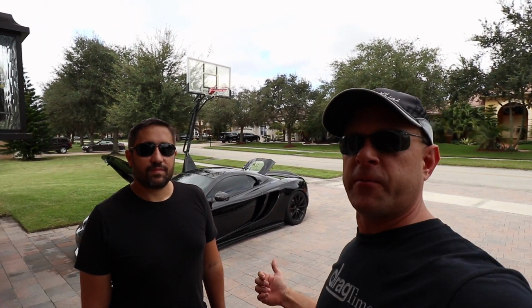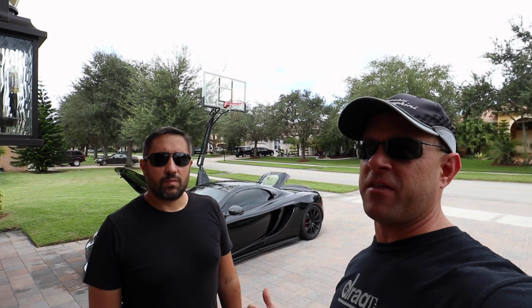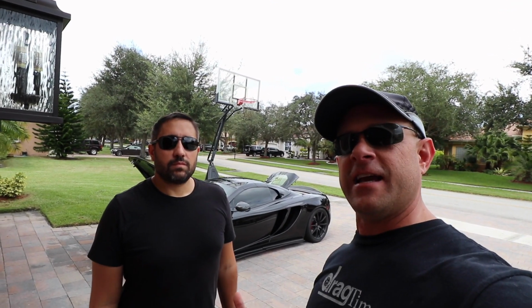All right, so that's the overview of the McLaren MP12C. We got the Pure Turbo upgrade, Fab Speed downpipes, an Atkin exhaust, along with an Atkin meth kit, and the DME tune as well. Basically everything you can do to a 12C. So is it enough to take down the 720?